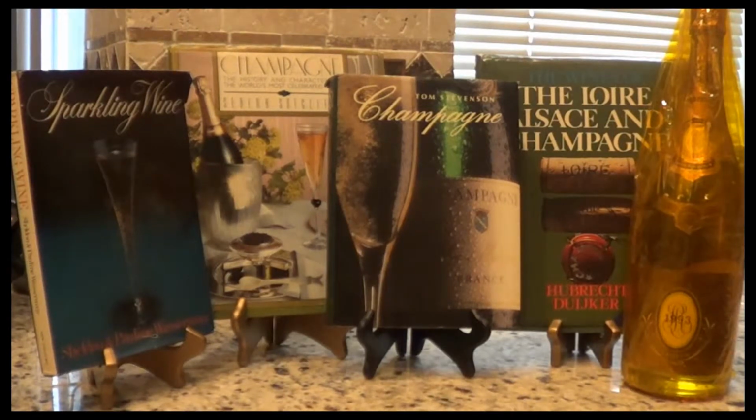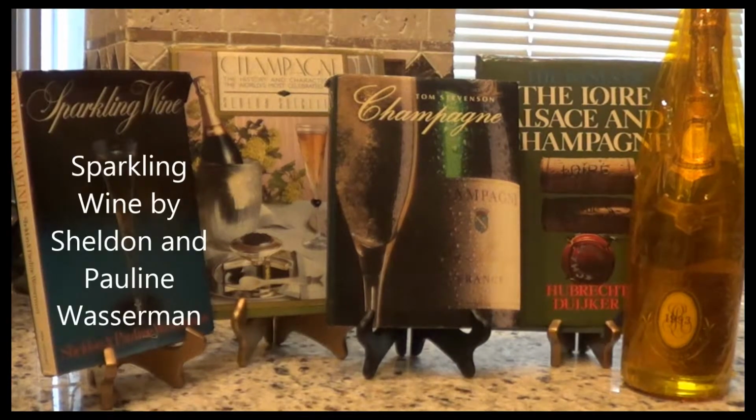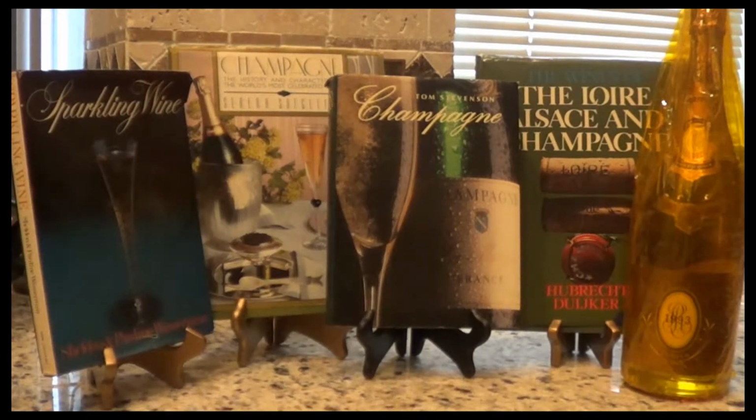But what we have here is an interesting array of what I consider to be some of the finest books written on the subject of Champagne. One of the first books that I ever got, the one on the left, is called Sparkling Wine. This was written by Sheldon and Pauline Wasserman, and if some of the people who love Italian wines remember correctly, Sheldon and Pauline Wasserman put together Italy's Noble Red Wines, quite a mammoth study of Italian wines, grapes, regions. But one of the other books that they did write on was the subject of Champagne and sparkling wine.